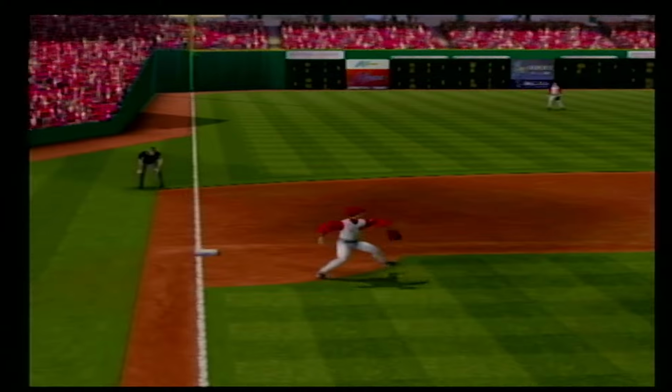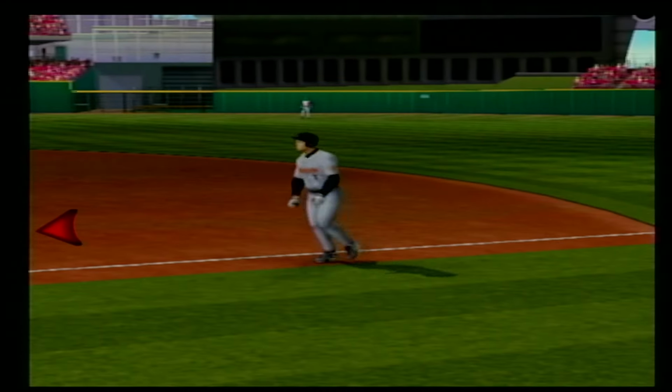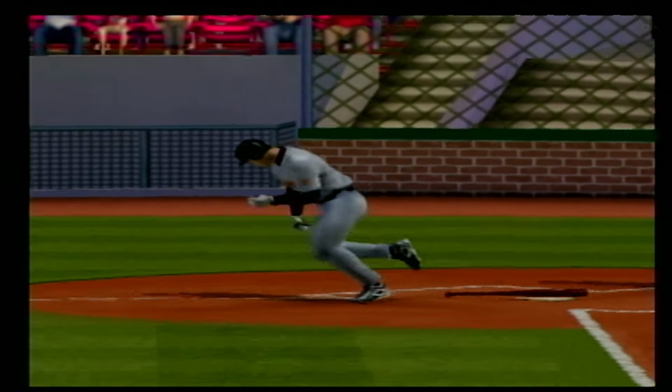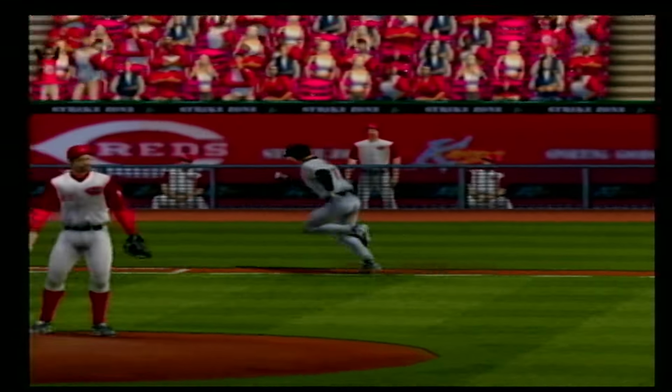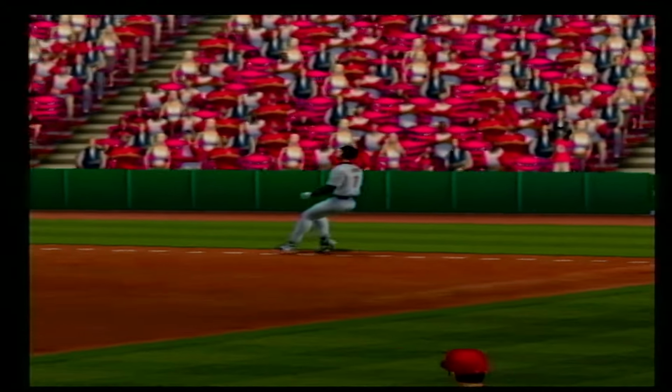Swing and a roller towards the hole. To second for 1. Over the first and 2. Very close play, and they don't get the double play, not this time. He goes the short way to get the lead runner at second, but they're unable to get the back end.